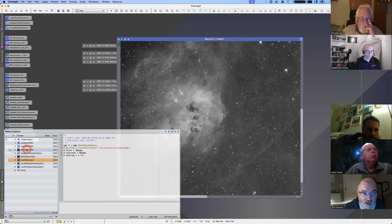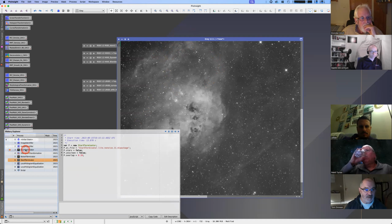So you do Blur Exterminator before you remove the stars as well. Blur Exterminator does need stars. It does need to get a PSF from your stars to be able to do the blur extermination, or the deconvolution. Noise Exterminator works great with or without stars.